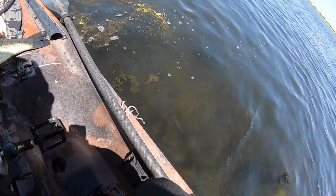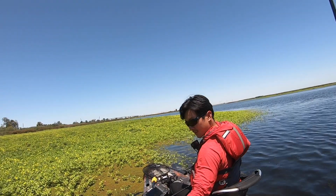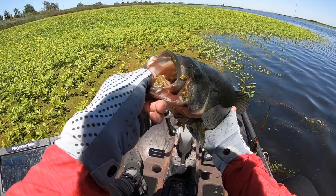Oh, I don't think that was the one we missed earlier. It's right next to it. Yikes. Not a lot of frog bites, but man, the ones that are eating it are good. Gave them a mouthful of salad.